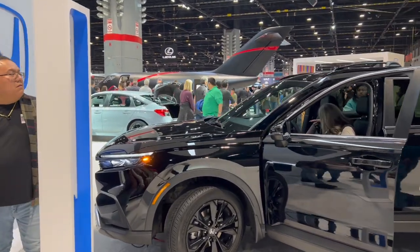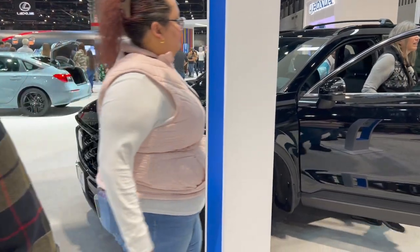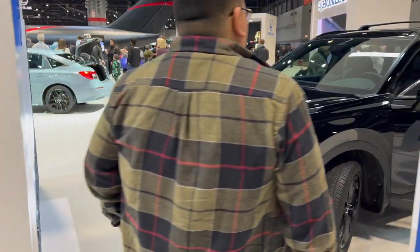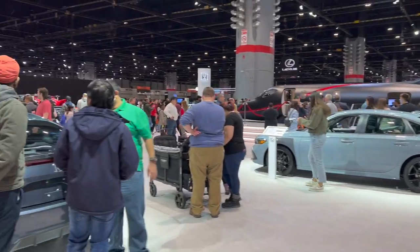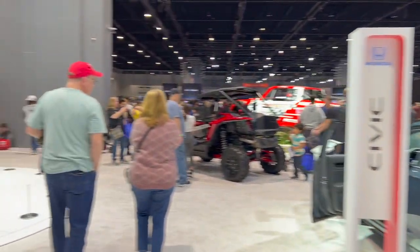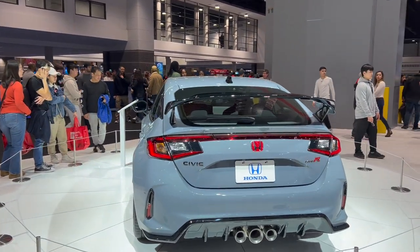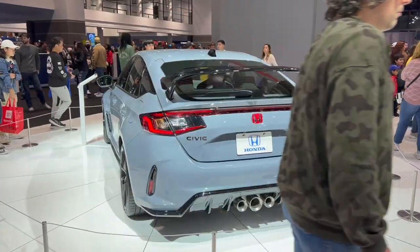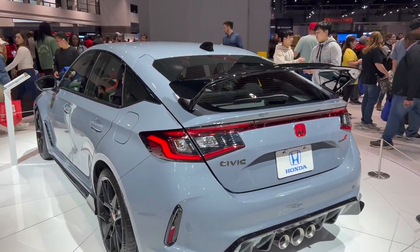Some good looking vehicles. I actually really like this one in black. I think it looks quite good if you can keep it clean. And of course you've got the new Civic hatchback version. And then the Type R. I will say the rear diffuser looks a little less aggressive than the last generation. Kind of like the last generation is a bit more.